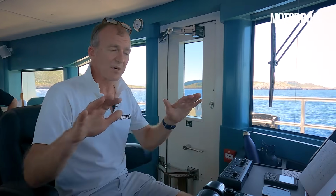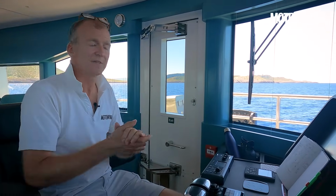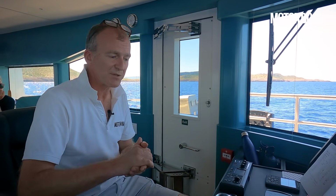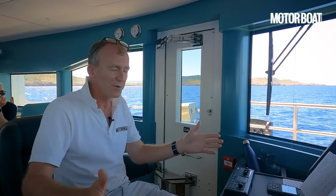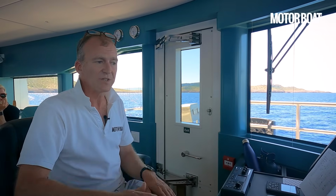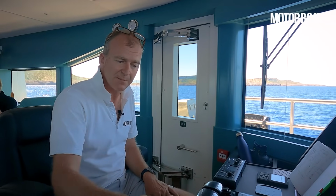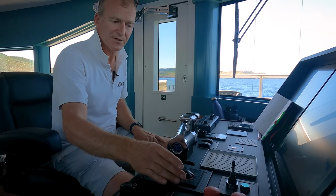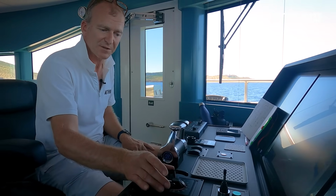So we've come up to the bridge deck that is 2 decks above. We've got a very different layout than you'd conventionally find on most boats of this size. You can see there's no big ship's wheel here. We do have the throttles here, but this is the alternative. It's a very tiny little wheel. You can literally just turn it with your fingertip control.